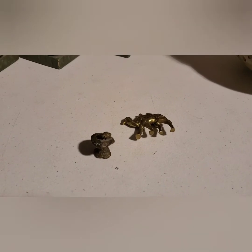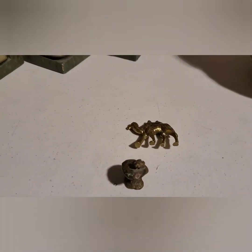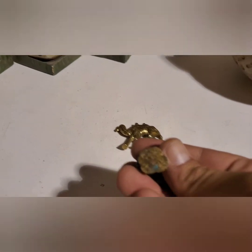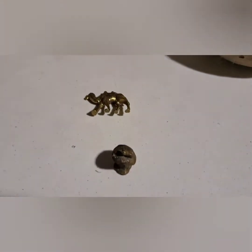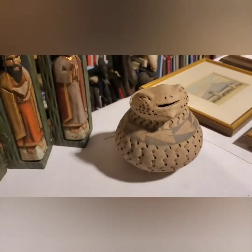Like I said earlier, there were a lot of bronzes. I didn't win any except for this little piece here. These were paired together. This is a little brass camel. That's nothing. But this, I believe, is a seal, like for a wax seal. And it's a mushroom with a bug on it. So I thought that was really cool. I paid $5 for that.